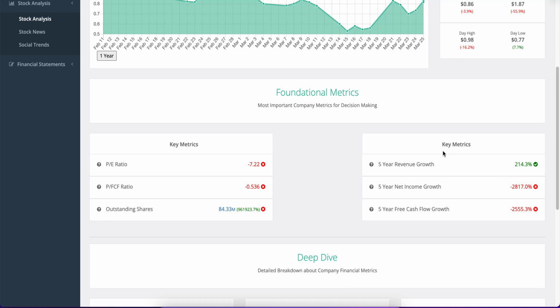Now, there has been a little bit of revenue growth, although with this kind of company you would expect much better, but insane loss in terms of net income and free cash flow growth. And as I was looking at the company itself, it looks like it's a Bitcoin mining operations company, so it has to do with crypto for sure.